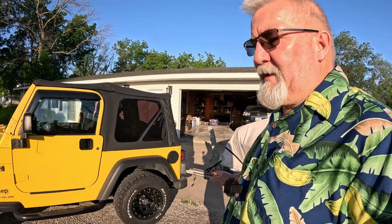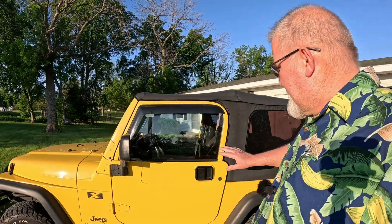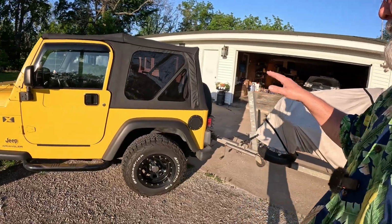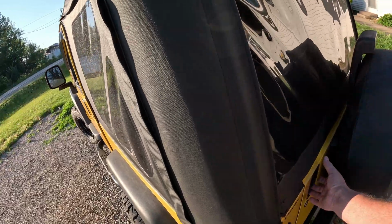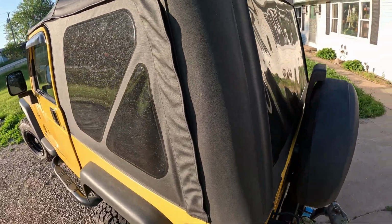I'm also in the market for a hardtop. I'd love to get a really, I mean, it's got to be in pristine condition because this is in pristine condition. So I want to get a hardtop for this thing because it makes the back end more useful. Because with this, you got to unzip. Right now, this only opens up here at the bottom, and that's it. And you got to unzip and roll and do funky stuff there.